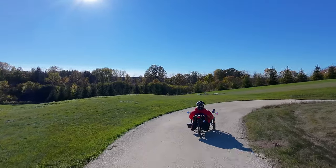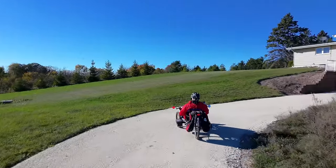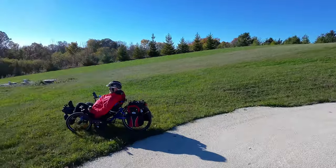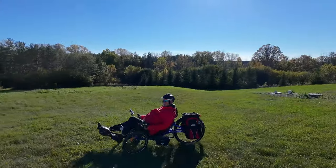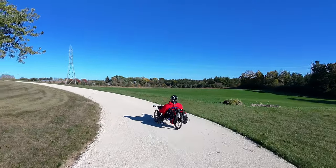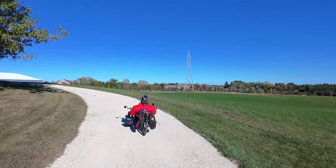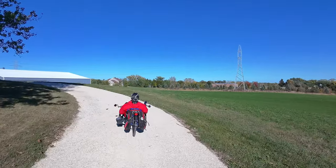Go down here, turn around, see if I lose it. I want to make sure I know how this works before I take it out on a bike trail. It's following me from the side. Now it's behind me again. Climbing the hill. Still sounds like it's behind me.